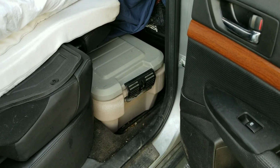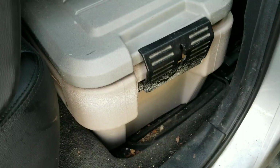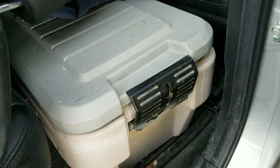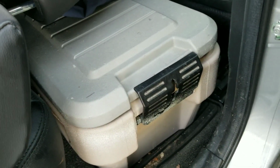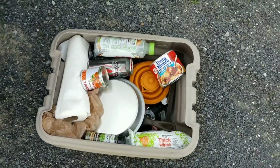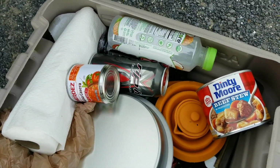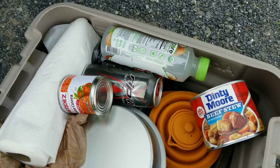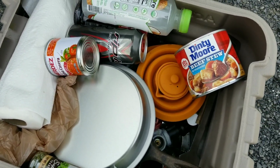Another thing I added was I had this old Action Pack container, and I don't even know if you could buy this anymore. I think this thing has got to be 20 years old. But I'm using it for a pantry, so I'll pull that out and show you what I got in there. I'm using this just to keep everything together. Normally my food is just all in bags or in a cooler, but today I tried to go without any kind of refrigeration. So just stuff that needs to stay in the car.